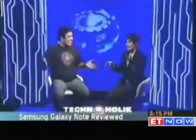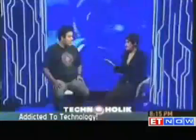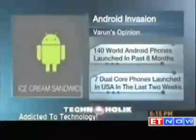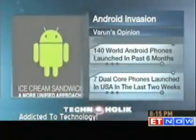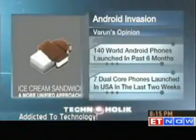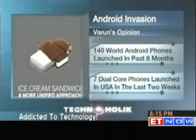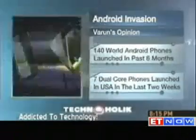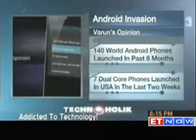But do you see some sort of a pattern happening on the show now? The first three phones were Android. Samsung Note is an Android phone, and there have been a bunch of Android phones that are releasing in the market this week. This Android invasion is coming, and how? Coming and how? It's already been there for the last 6 months, I think. In the last 6 months, there's this rough stat that I read somewhere. There are 140 Android phones, which is all the big brand names that are present across the world. 140 phones have launched. In the last 2 weeks, in the US, 7 new top-of-the-range dual-core Android phones have launched.